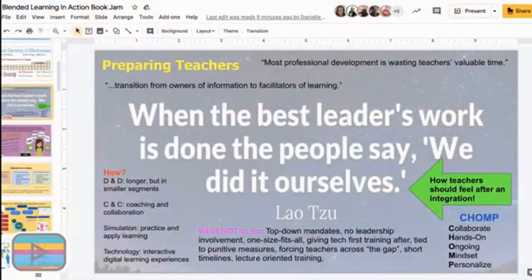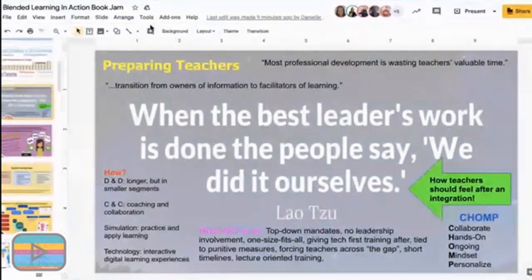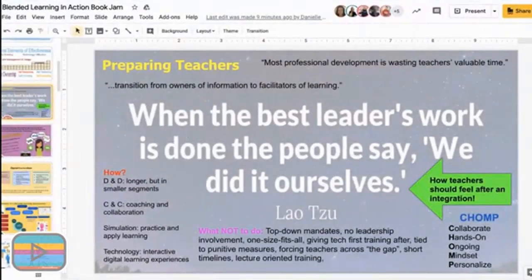And the chapter talks about how to conduct this. It's things to keep in mind while you're doing your training: collaboration, hands-on, ongoing, having the right mindset, and personalizing, because teachers are not going to learn the same. Obviously, if you're looking at a more seasoned teacher that has not been around the technology, or they've been using some different things, then you have some new teachers coming in and they have all these ideas bursting out of them. They've been using the technology, they've been around it all their lives. So it's going to be a little bit different for them. And we need to keep that in mind when we're delivering our professional development.